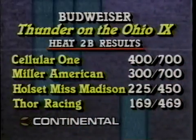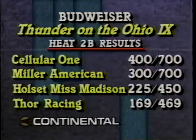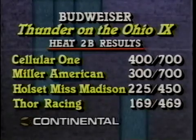The numbers, 700 points for the day now for both the Cellular One and the Miller American. Holson Miss Madison and Snyder coming in third place, followed by Thor Racing, Jerry Hopp with 469 for the day.